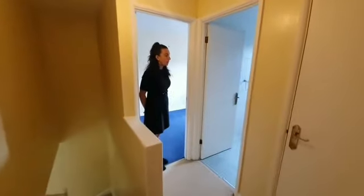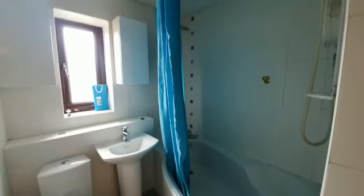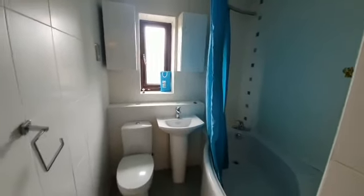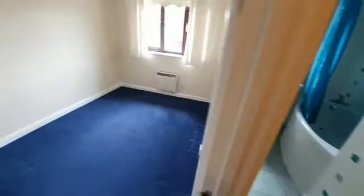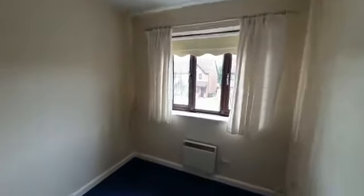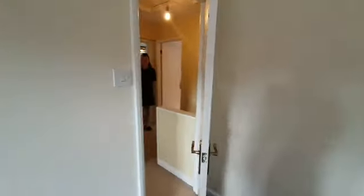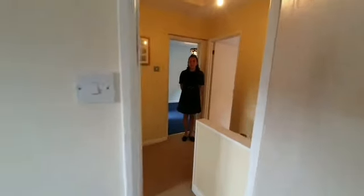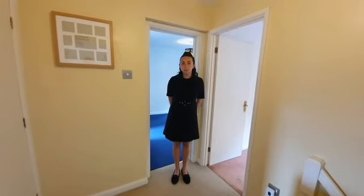There's also a family bathroom which has a shower over bath. And lastly, we have the third bedroom. The property is within walking distance to Widney Manor train station and also Solihull town centre.